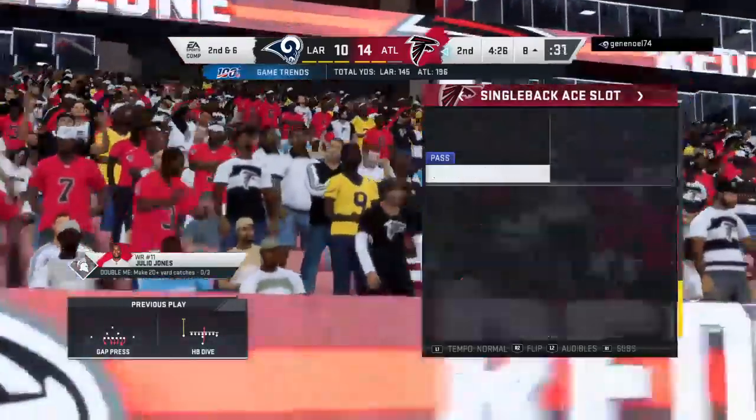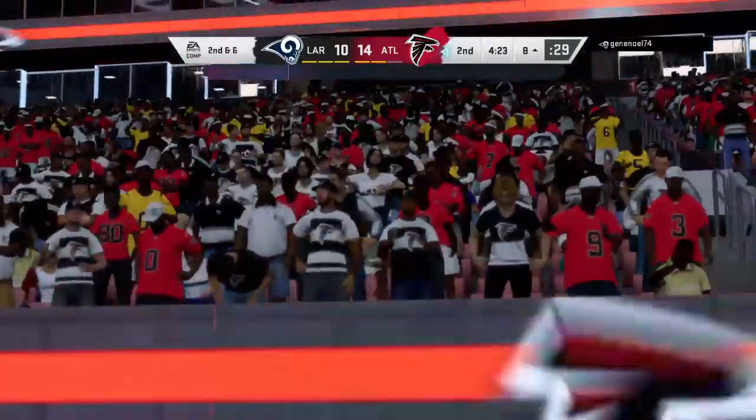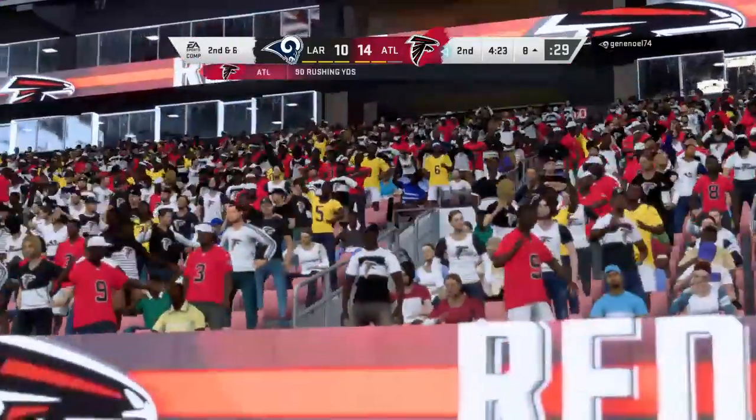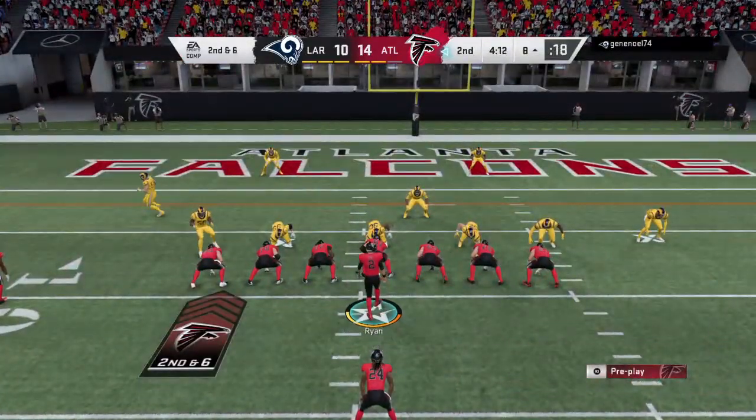4 yards on the pickup. 2nd and 6 at the Rams' 8-yard line. The run got 4. Now they deal with a 2nd and 6.